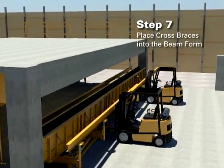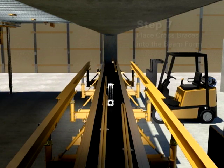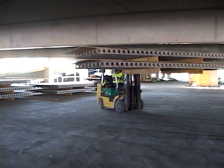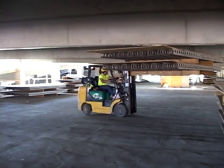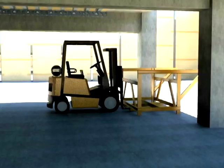Step 7. Place the cross bracing and push-pull braces into the beam form for moving. Use a forklift to move the beam to the next pour location. The nature of the sloping ramps of the garage allows the forms to easily be moved to the next level with a forklift.